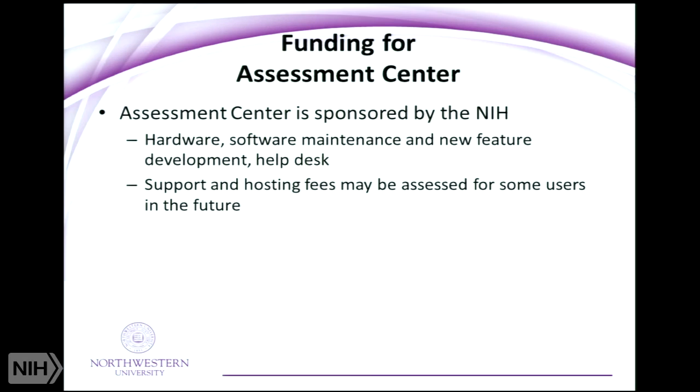The funding for Assessment Center was provided by the NIH through grants, Neuro-QOL, PROMIS, and Toolbox. That covers our hardware, software maintenance, and new feature development. We have a help desk that's available during business hours in Chicago. But I do want to note that we are transitioning and that there are going to be support and hosting fees for some users in some instances. I'm making this as vague as possible. As we shift away from NIH funding to a sustainability model.